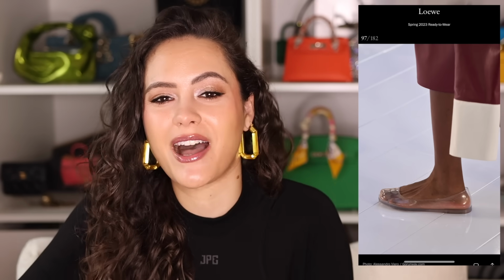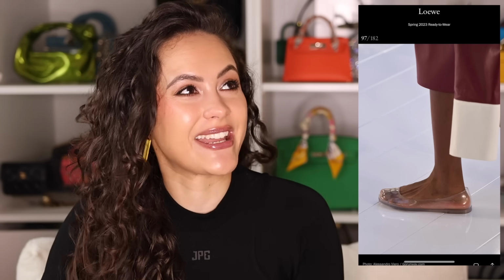Loewe is doing these. I really shouldn't be biased in these, but just forgive me. Loewe is doing these. Coach is doing a lot of jelly shoes. I used to have jelly shoes when I was 4. I can proudly say there has been no moment in my adult life that I've gone, oh, I wish I was in a jelly shoe. No.